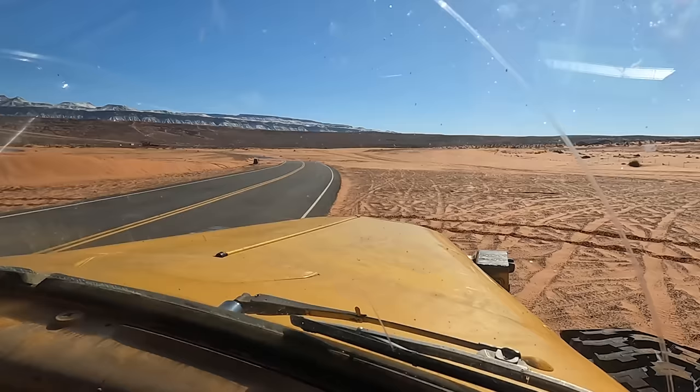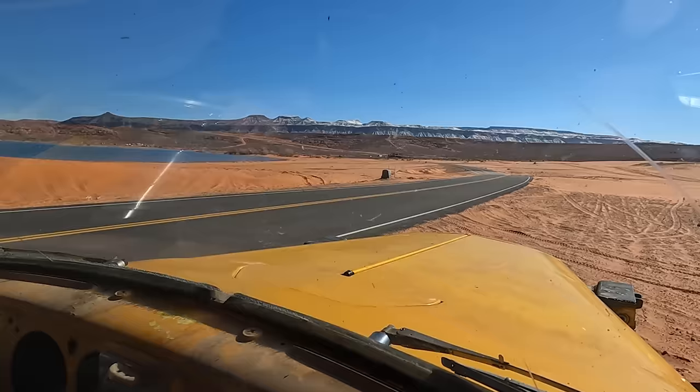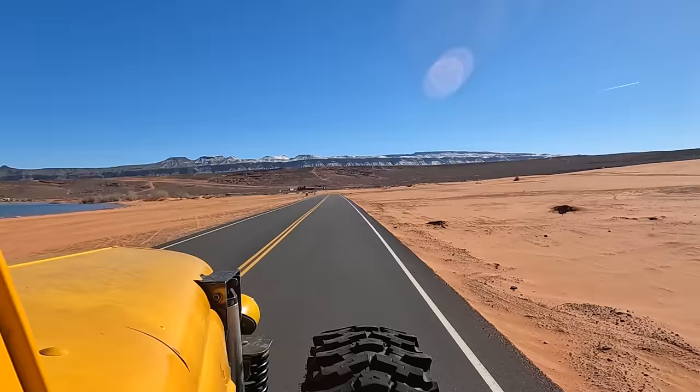I may have just made a massive error because I forgot that Adam's Driveshaft is building me a new monster front drive shaft for this. This could be interesting. It's not street legal, so we can't drive it on the street. You can drive it on that street.